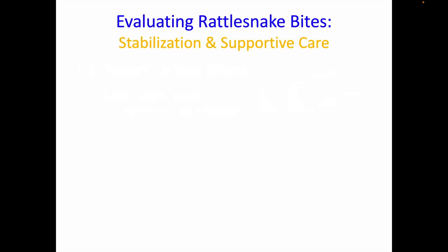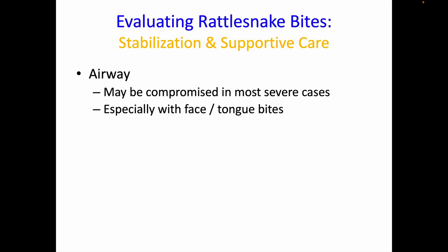All right, so what do we do to evaluate a rattlesnake bite? Well, we start off with some stabilization and supportive care. Is their airway okay? I mentioned before that you can sometimes have some people interacting with snakes in ways that they shouldn't. They might have been bitten on the face or on the tongue, and if you start getting some swelling there, the airway can become a serious issue.